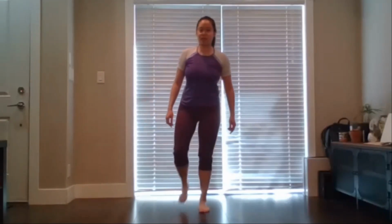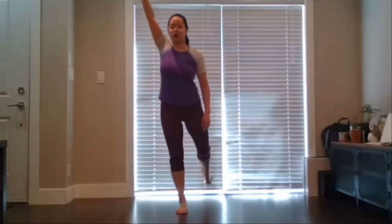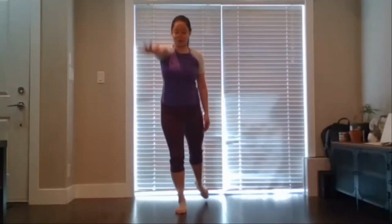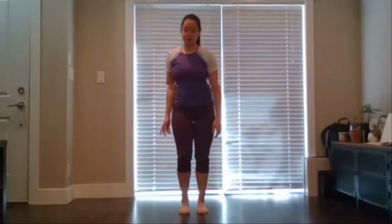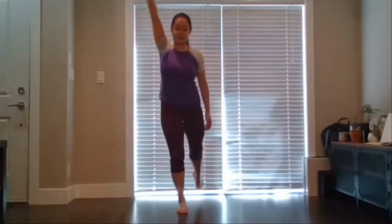Okay, this time we're gonna tap our toes backwards like this. So see here, I'm not stepping back, I'm just tapping. I'm tapping the toes back. And as we do this, the opposite arm is going to circle forwards this time, not back, forward this time. Feels a bit like a swim. And you're keeping your weight relatively steady in the middle, just tapping your toes backwards. But you're not stepping on it, you're just tapping it backwards.